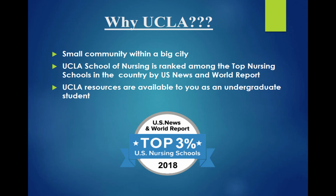We are also a top rated nursing program. If you don't believe me, you can go to the US News and Reports, okay? So we are a top program. We're top 3 as well. And we're really proud about that. I think every year we're reaching our goal in terms of becoming one of the top nursing programs, not only in California, but in the United States.